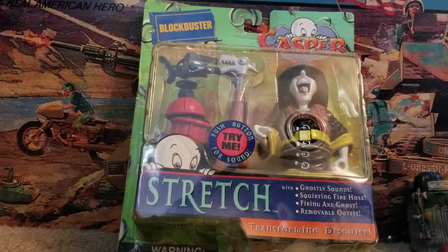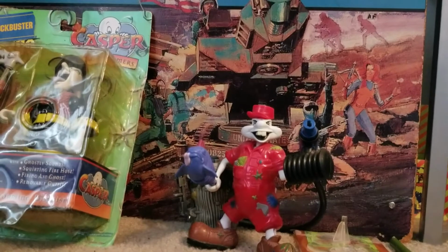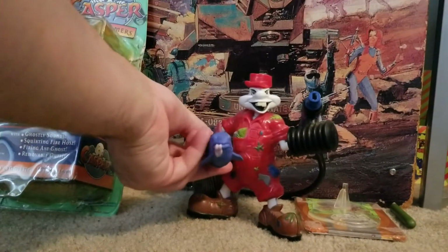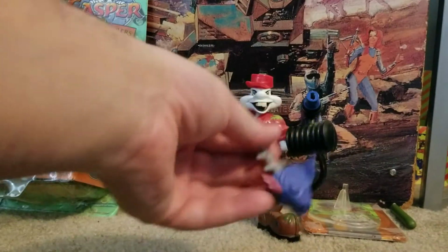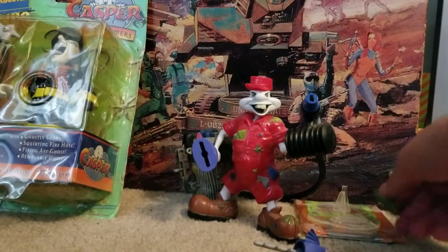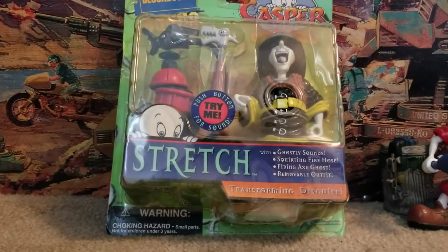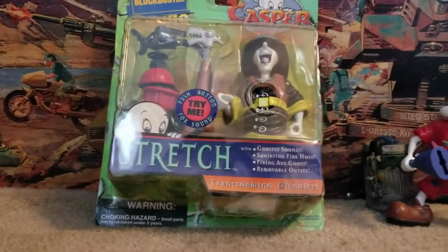This video features a pretty obscure toy line that I've actually opened before. This guy right here with his dead fish launcher and a stinky pellet. This is the Casper Ghostformers line from Trendmasters, 1997.